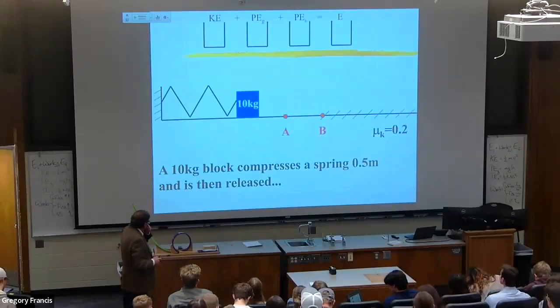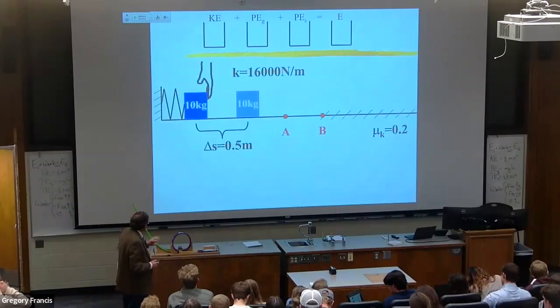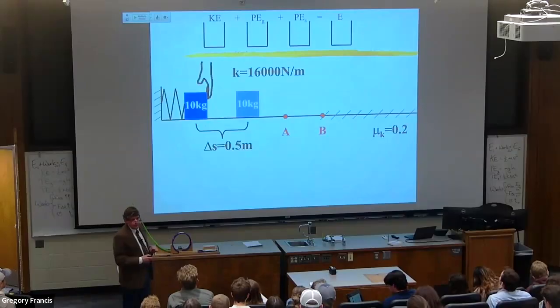Now, we left off last day with this simple example where a 10-kilogram block was up against a spring, and we compress, by we I mean some Superman, compresses the spring by 1/2 meter.